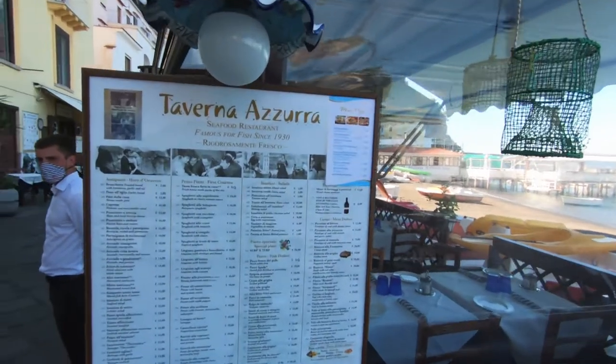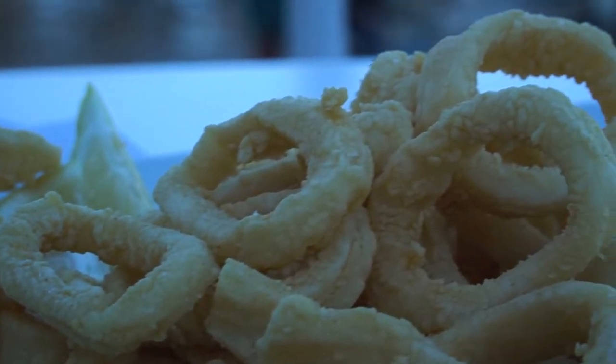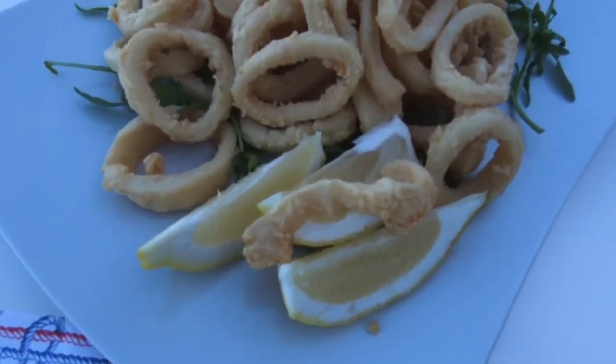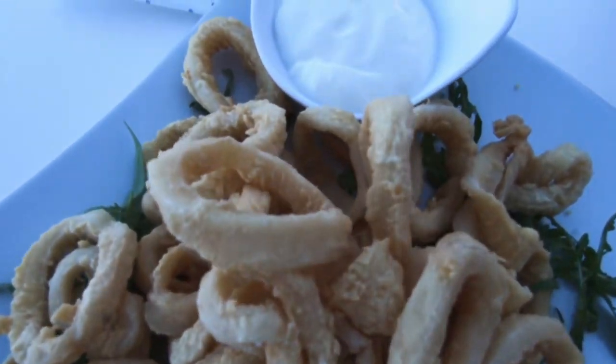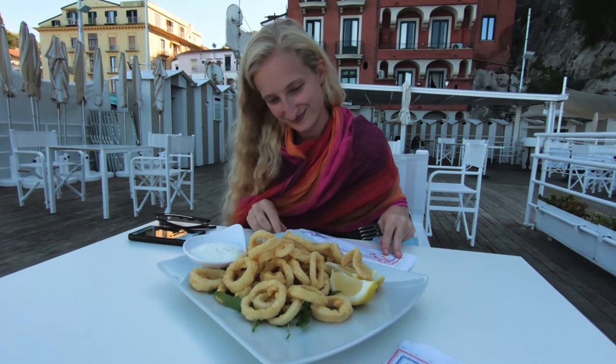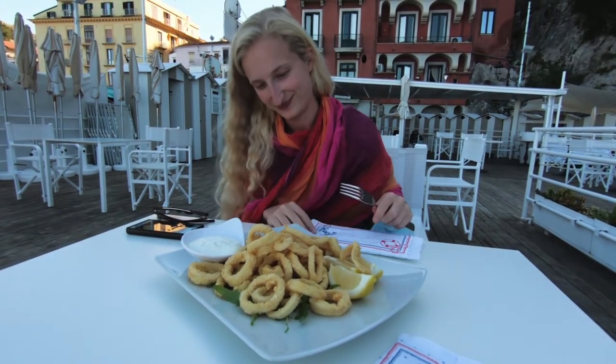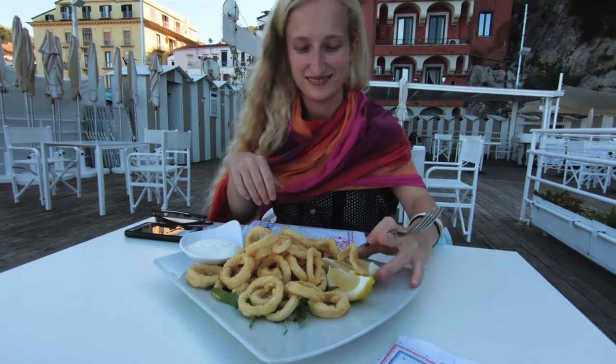After staring at a handful of menus, we found at the very end Sole and Fish, a restaurant that was offering fried squid for just 10 euros by the sea. Isabel is going to try some fried calamari. Oh, sounds delicious, and the portion is huge.